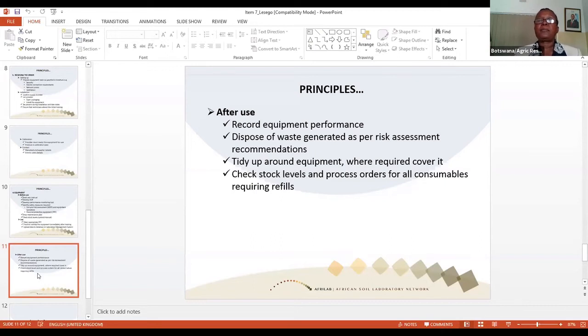Tidy up the area, and if the type of equipment that we are using needs to be covered to avoid dust and all that, make sure that you cover the equipment. Once you have completed that, you take your stock level. You have checked your stock. Now you have to do the orders well in time to ensure that the delivery comes before you are stopped from doing your job.